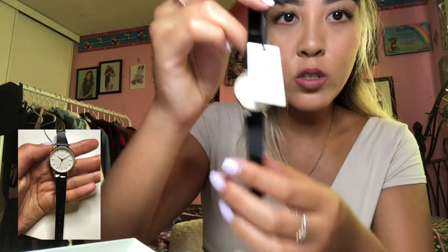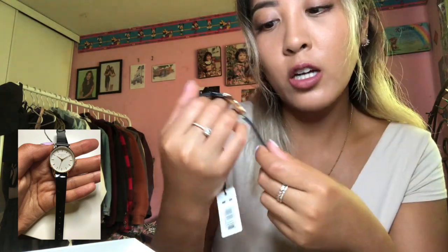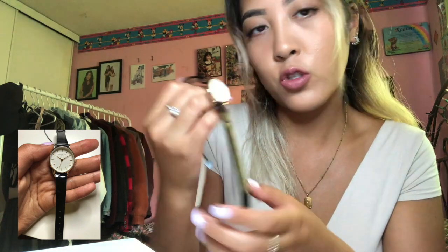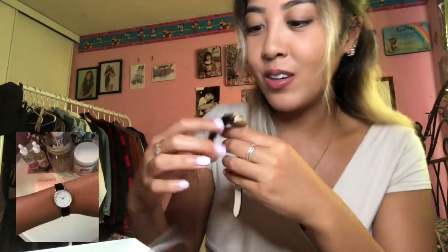But this one is more of a casual one that I decided to purchase since I don't really have a super casual one yet. The strap is actually vegan leather, but it's more of a glossy finish. Very cute as well.